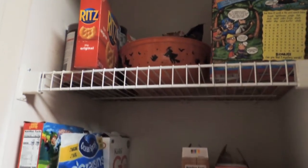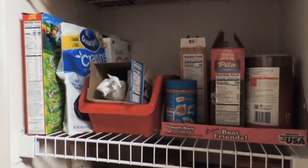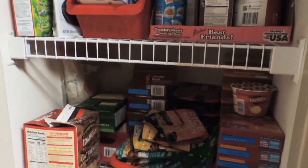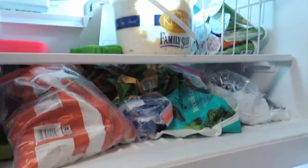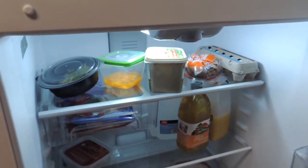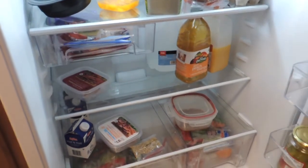Well, hello, welcome to my first What I Eat in a Day, just shopping my freezer and pantry for meals. Today is Wednesday. This is a good day to do it because I'm running a little bit low on groceries. I'll show you what I mean. Freezer is pretty full, but my refrigerator is looking a little bare, but I'm going to do the best I can to utilize the things that I have to come up with meals.